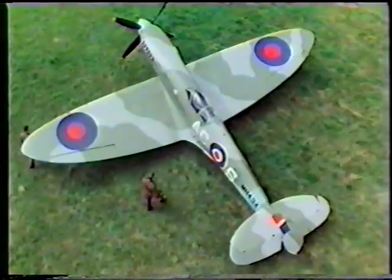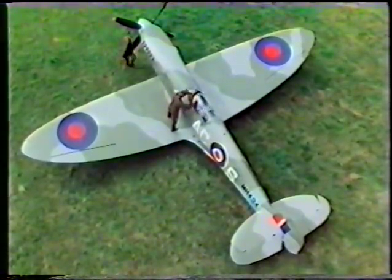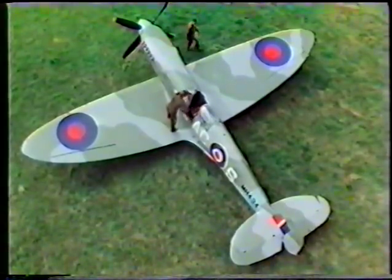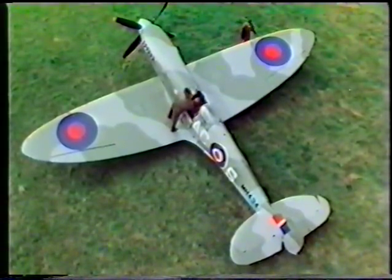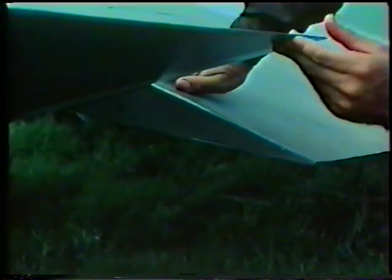Of the 18,298 Merlin engine Spitfires produced, very few now remain airworthy. This is one of them. Its hours are carefully husbanded, and only a very select band of pilots is allowed the privilege of flying it. Before takeoff, the pilot checks the aircraft visually.